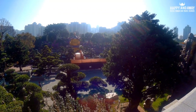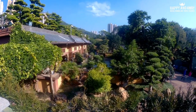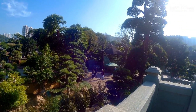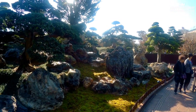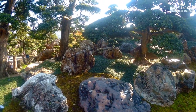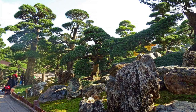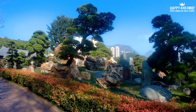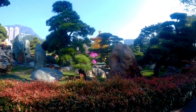The Nan Lian Garden, located opposite the Chi Lin Nunnery, is a Chinese classical garden also built in the style of the Tang dynasty. The scenic garden covers an area of 35,000 square meters, 380 square feet, and is maintained by the Chi Lin Nunnery.